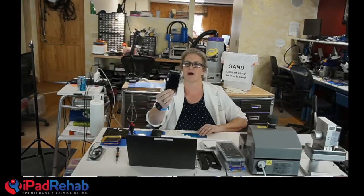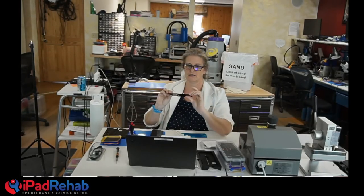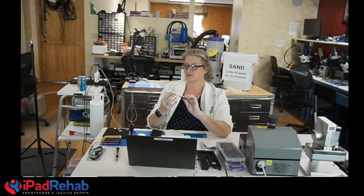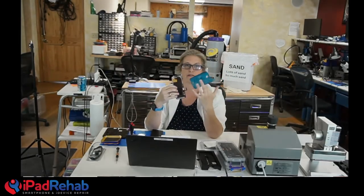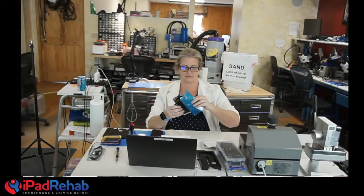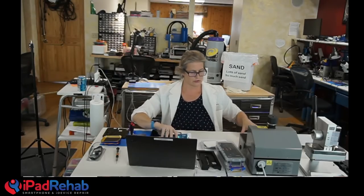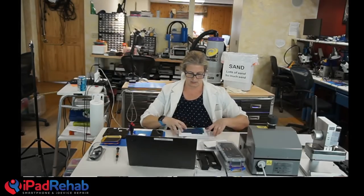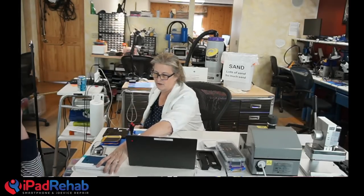All right, this is my aftermarket screen. So from here, as far as I can tell just looking at it, they look pretty much the same. Mine also comes with a variety of adhesive. Don't know if it's as good as the adhesive in the Apple or if it's worse or better, I have no idea. Okay, so those are our two screens. So we're gonna be doing two devices here. We'll leave that one up there.